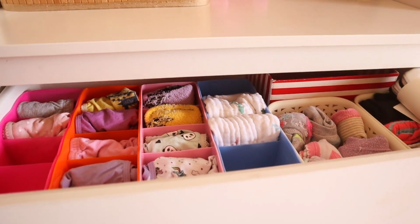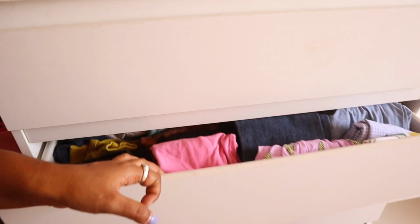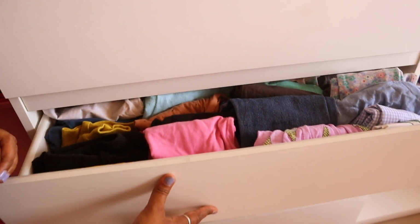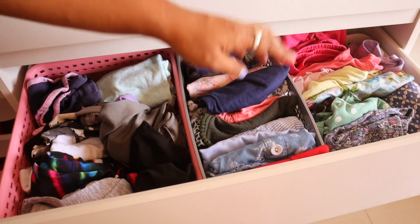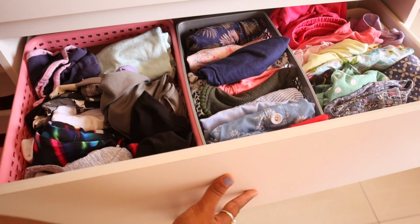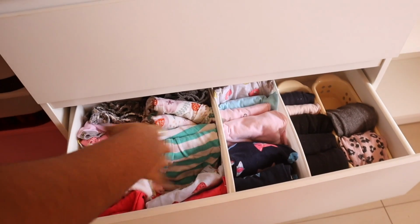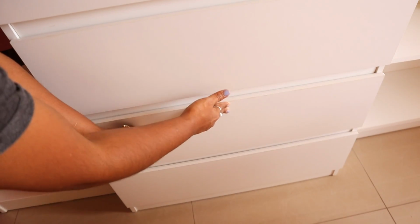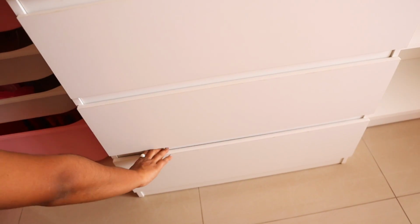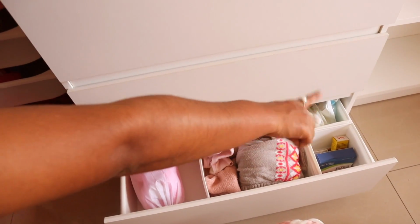Coming to the drawers, the first one has her inners, socks, handkerchief, etc. The second one has her regular wear clothes. The third one has her sportswear, some shorts, some cotton dresses, and also some homeware clothes. Fourth one has her pajamas and stockings. Fifth one has some of her woolen wear, her medicines like her eye drops, eye wipes, etc.